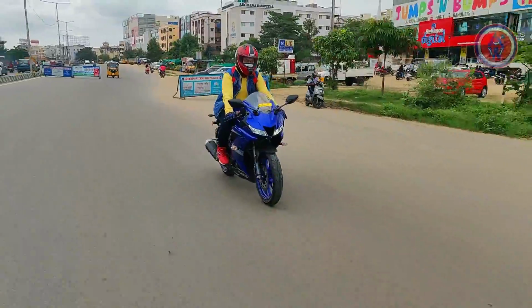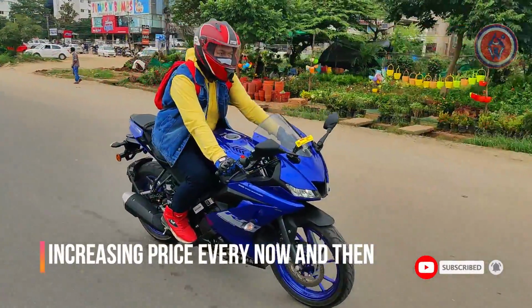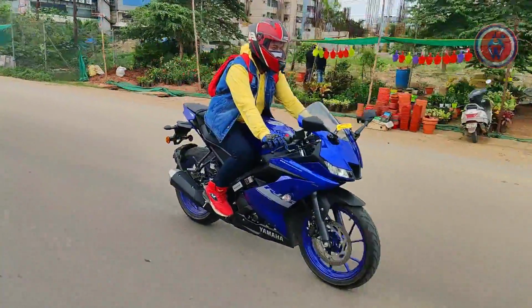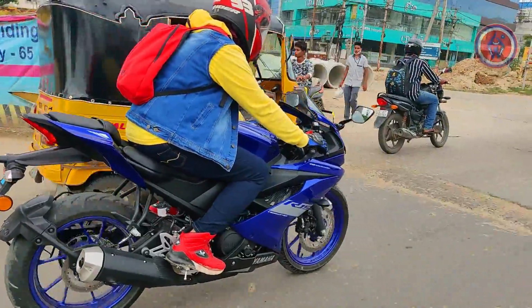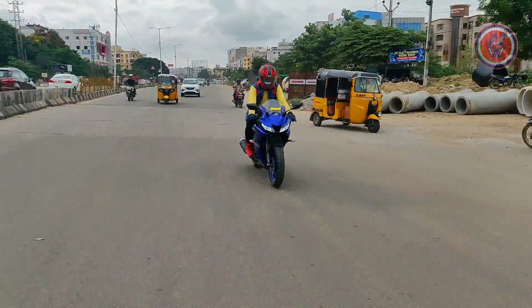Now the fourth and the last con, which no one talks about, is the price. Yamaha is ever increasing the prices of R15 silently every time. Some time ago it got dearer by 2,300. The bike will cost you around 1.49 lakh. The Dark Knight will cost you 1.5.